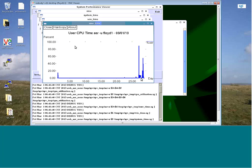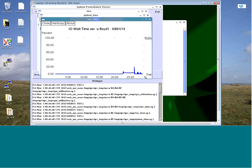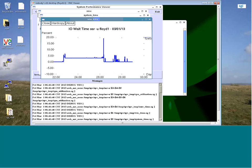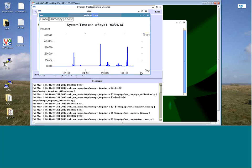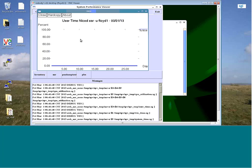User time, we did start getting user time a little bit higher yesterday, but not really pegged it. IO wait time. Typically, we were less than 5% IO wait. There was a point where we got to 20% IO wait. System time. Now, we were nailing system time, but this is a 10-minute average. And even though we might have been seeing 70 or 80% system time, when you average it out across a 10-minute window, the spikes, the peaks kind of come down. They get averaged out or smoothed out. But I am seeing 30, 40% system time here, 35% system time there. And nothing under nice, okay.